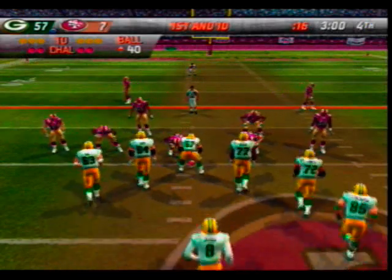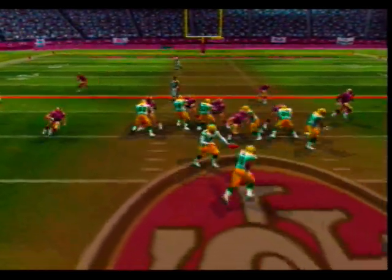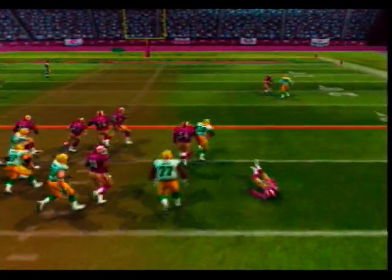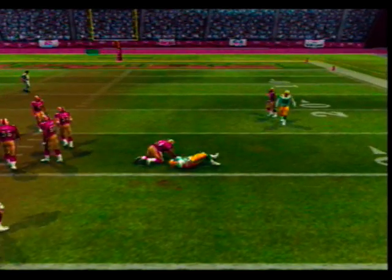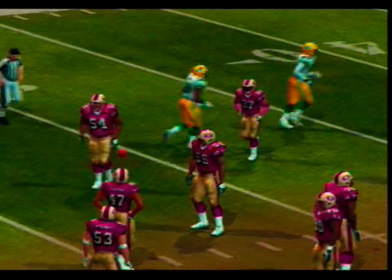Ball on the 40-yard line. Only one man in the backfield. They give it to the halfback. McGuire is there on the stop at the 31. Gain of 10.